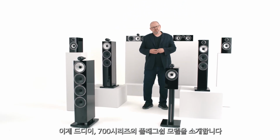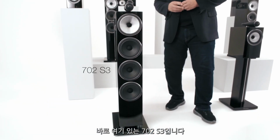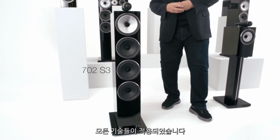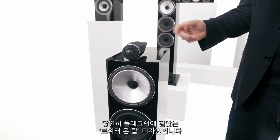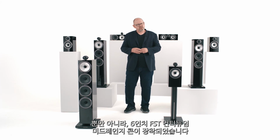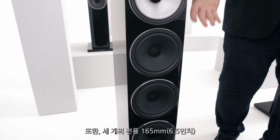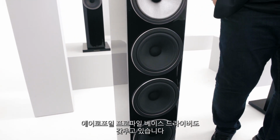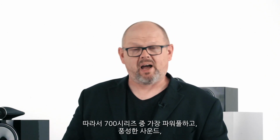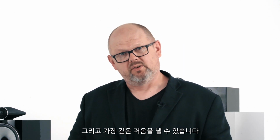Finally, there's the flagship model in the range, which is this one over here. This is the 702 S3, and as you can see, it brings together all of the technologies that we've discussed so far. So, of course, it's a tweeter on top design, as befits a flagship. It's also equipped with that 6-inch FST Continuum mid-range cone. Of course, it also has a third dedicated 6.5-inch or 165mm aerofoil profile bass driver. And that means the most powerful, fullest sound with the deepest bass of any model in the 700 series range.